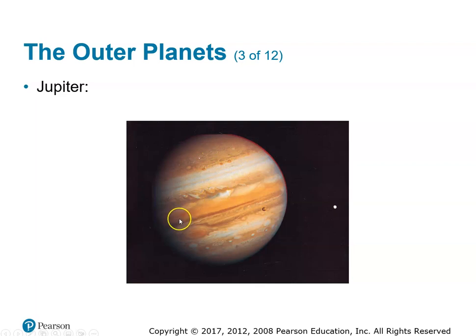If you were to plunge a spacecraft into Jupiter, and by the way, we did that a long time ago, all you get is thicker and thicker clouds as you get towards the center of Jupiter. Right at the center, or really close to the center, we estimate that there is some solid material, and possibly metallic hydrogen, because the pressure is so great.